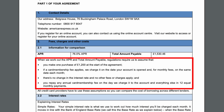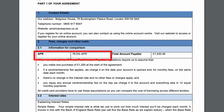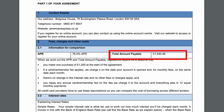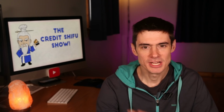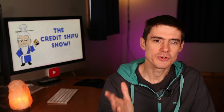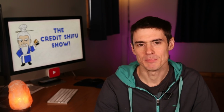So with the blue card, the representative APR really is 22.9%. And with the black card, it's 76%. Even adding in the annual fee, the amount you have to pay is like £1,500. That's only £300 in interest and annual fee charges. I don't know how they get it to add up to 76%. No idea, complete mystery to me. But anyway, with UK credit cards, just look at the purchase rate. And with this, it's 22.9% with both cards.